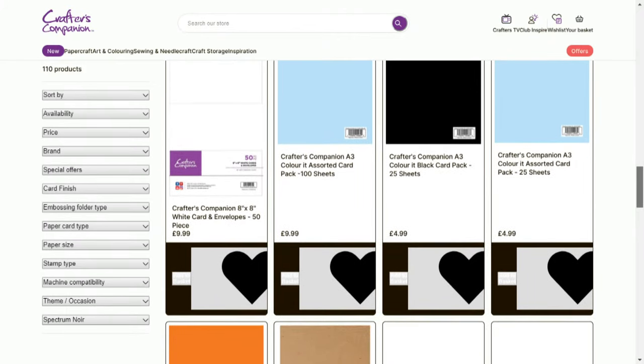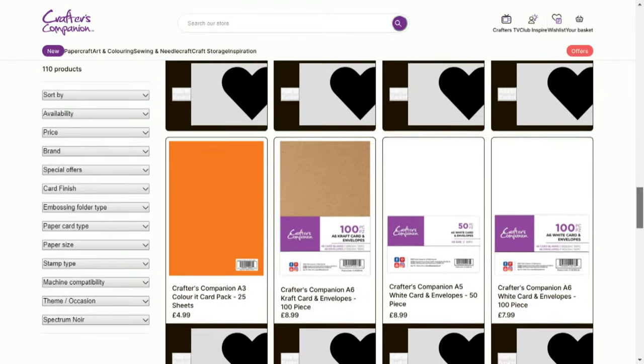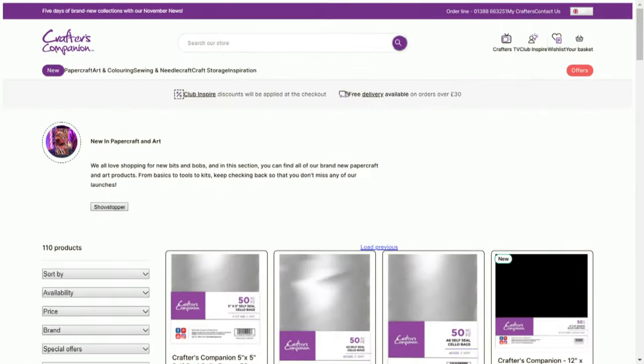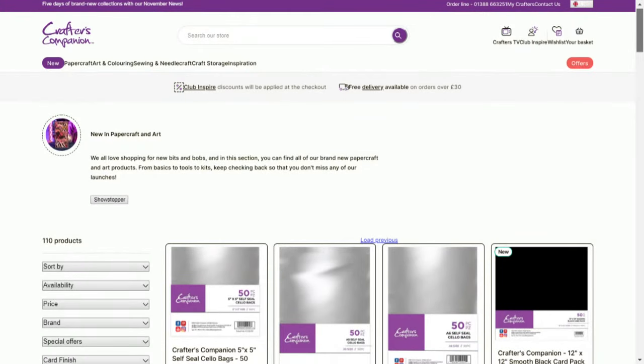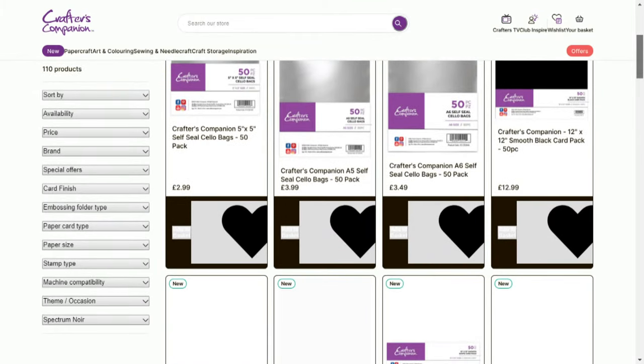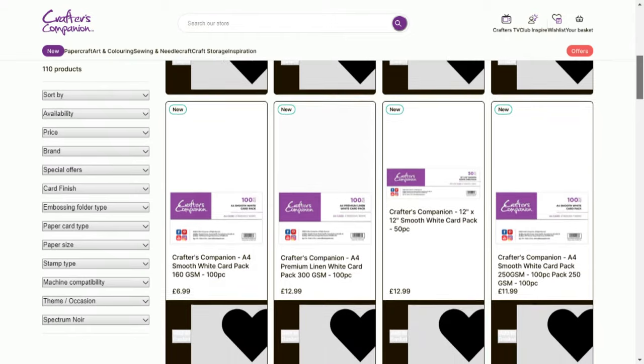As we start to go down, we've got A3 cardstock, block colour cardstock. We're going down into more card blanks that you can see. These are 100 sheets of your A4 card as well. Then on the next page, we've even got our cello bags. If you make to sell, perfect, 5.5 inches. You've got your A5, you've got your 8x8. Then we're going to go into our A3 and our 12x12 cardstock.